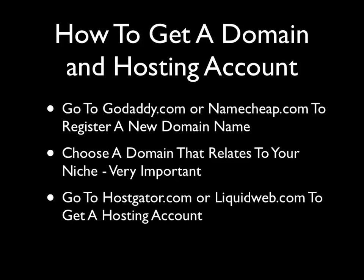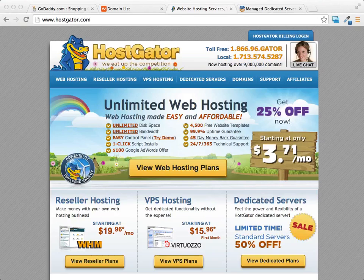Okay, now once you have registered yourself a domain name, what you're going to need to do is get yourself a hosting account. And there are two places you can go for hosting that I personally recommend. I like both HostGator or Liquid Web. And both of them are real easy to get started with. They cost almost no money.